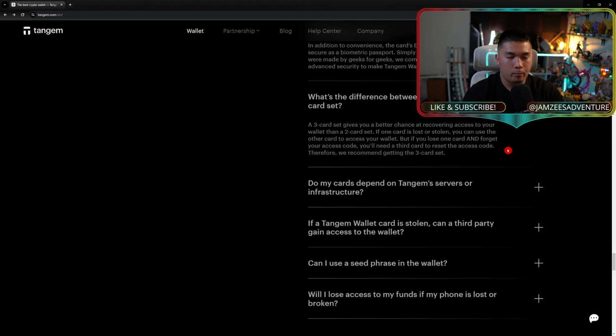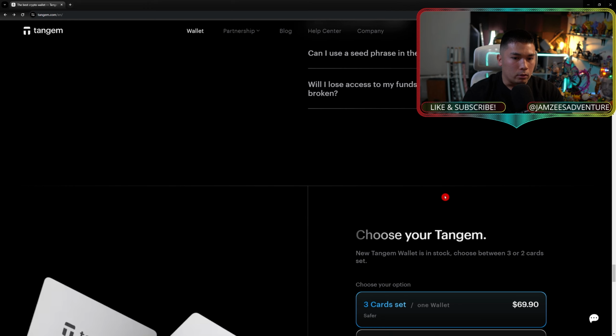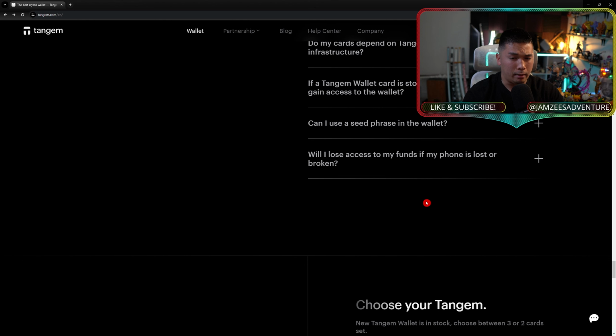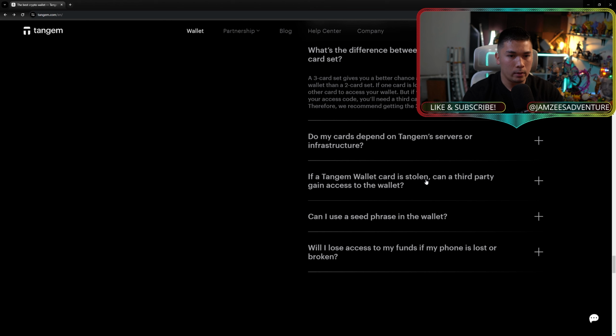I mean, it's more along the lines of, and they say it here, if one card is lost or stolen, you can use the other card to access your wallet. I don't want one less chance of getting access to my account. So that's why I got 3. I've got 3 cards that I can utilize instead of 2. But you guys, they give you the option. So I personally went with 3. I'll pay the extra $15, which I think I paid full price too. So you guys getting a little bit of a discount is great that they're doing that.